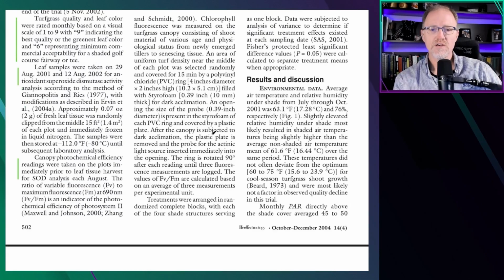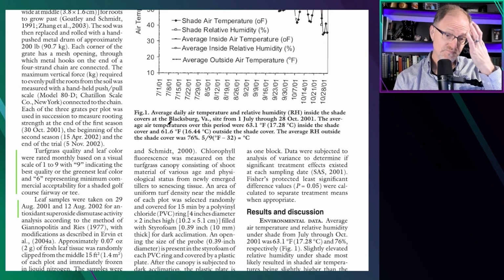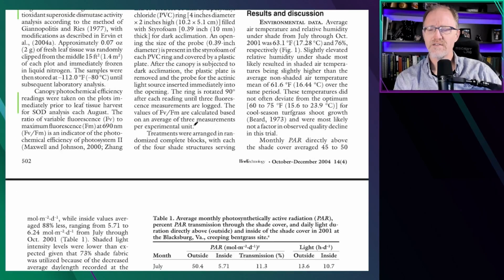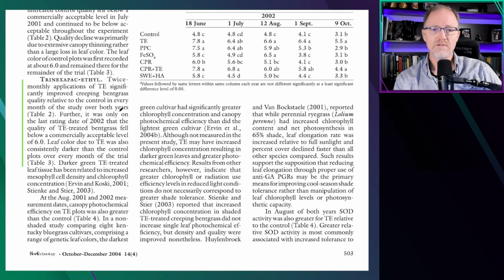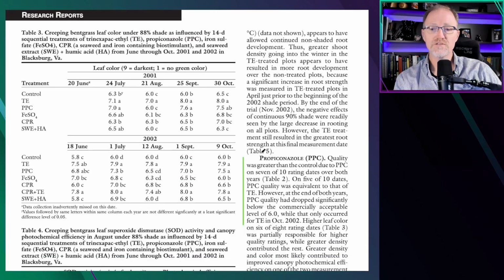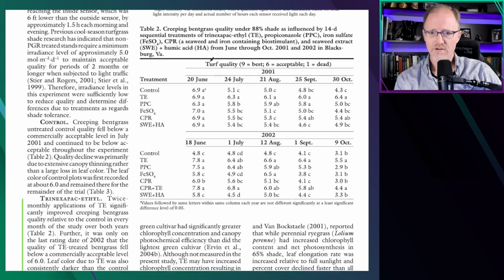The results were very consistent. They found that the trinexapac-ethyl increased turfgrass quality and color very consistently compared to non-treated turfgrass and compared to the biostimulants. They also found that propiconazole was not as consistent as the trinexapac-ethyl, but the propiconazole provided some benefits. Okay, and you'll see that here in the quality.